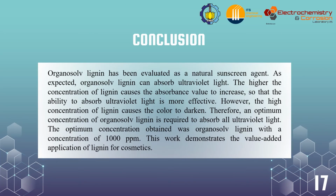The conclusion of this research is that Organosolv lignin has been evaluated as a natural sunscreen agent. As expected, Organosolv lignin can absorb ultraviolet light. The higher the concentration of lignin causes the absorbance value to increase, so that the ability to absorb ultraviolet light is more effective. However, the high concentration of lignin causes the color to darken. Therefore, an optimum concentration of Organosolv lignin is required to absorb all ultraviolet light. The optimum concentration obtained was Organosolv lignin with a concentration of 1000 ppm. This work demonstrates the value-added application of lignin for cosmetics.